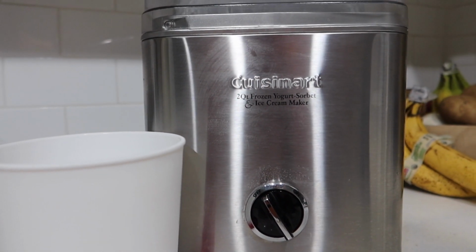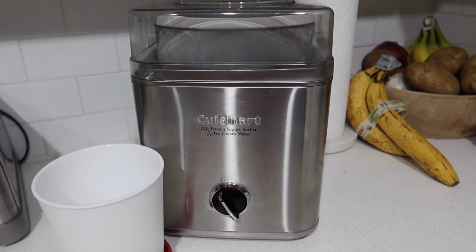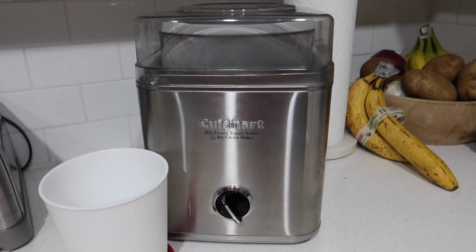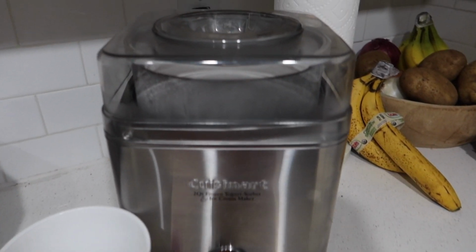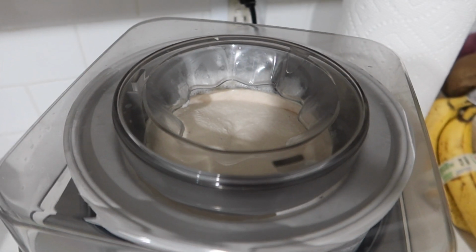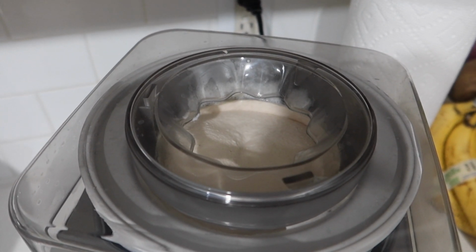This thing is so loud, but I've been meaning to show this to you guys. This is something that I am obsessed with and I feel like is a necessity and such a good gift for anybody in your life that loves ice cream. Like, who doesn't? Just got done making some fresh strawberry ice cream. This is only like $100, and you guys, I will never ever buy ice cream again. It's so good. And it literally takes 20 minutes.